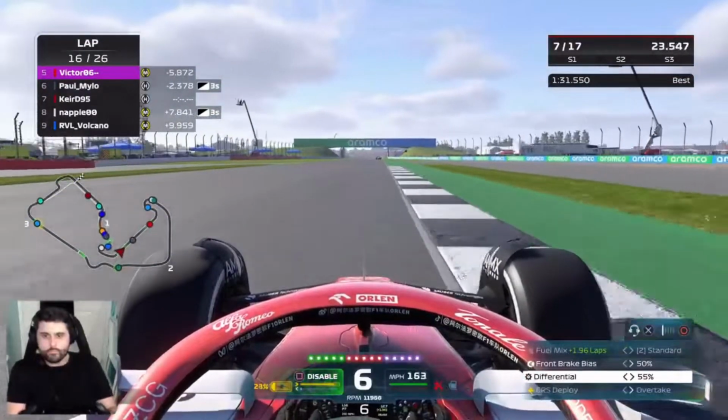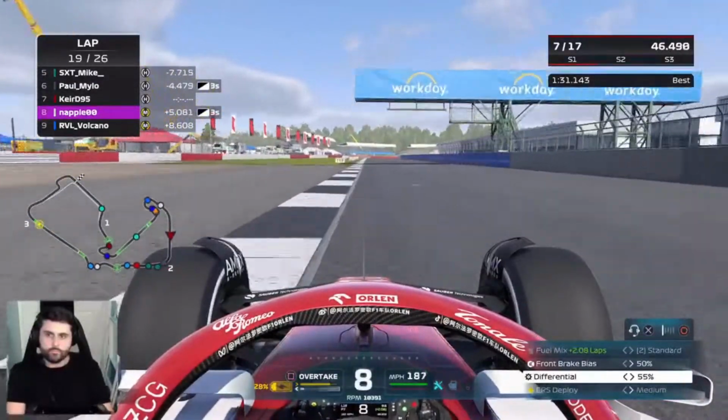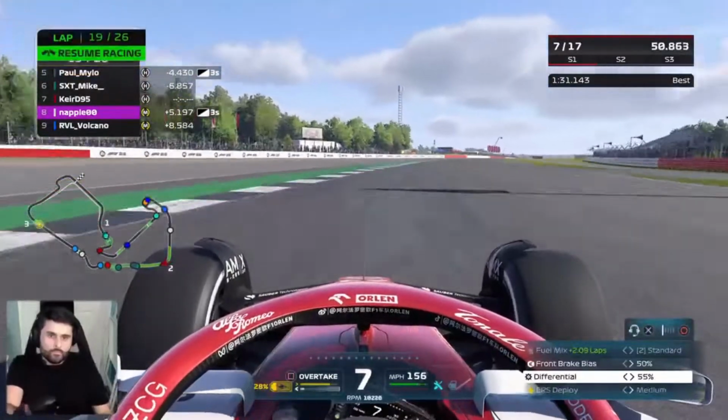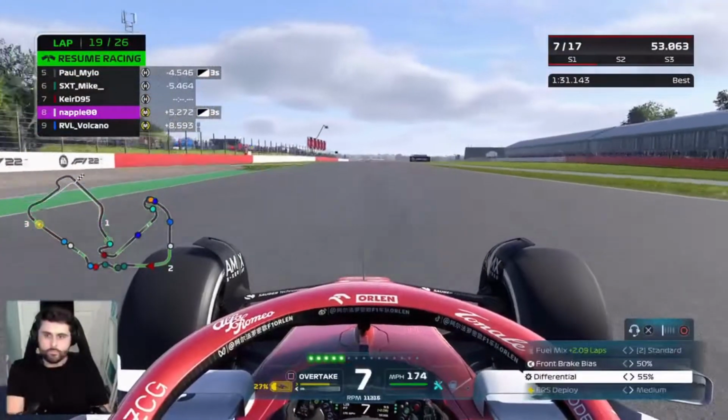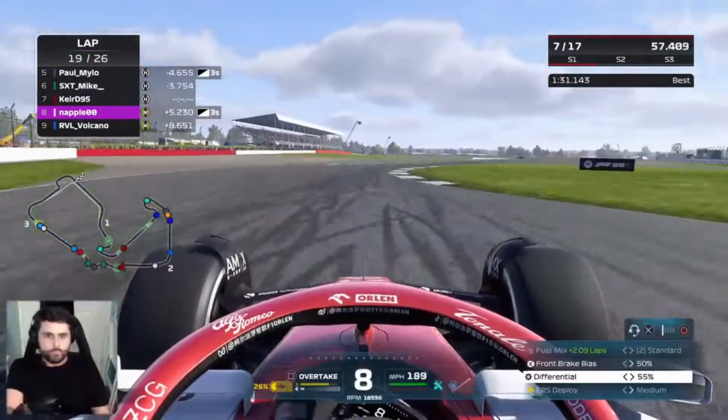We haven't managed to stay with Paul Milo, unfortunately, to get the DRS, but we were, for a point, within 3 seconds of him, which was really going to, with his penalty, give us a chance to capitalise on that, but unfortunately we weren't able to stay with him. He's just showing very, very good pace at this stage of the race.